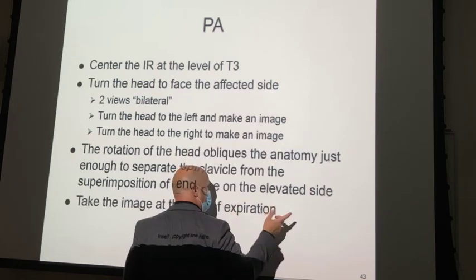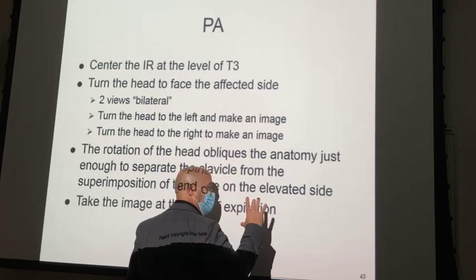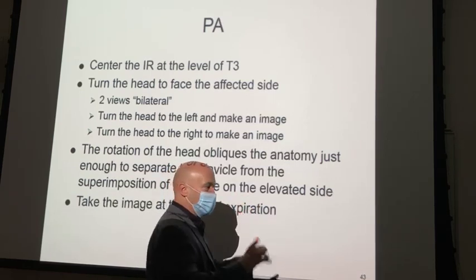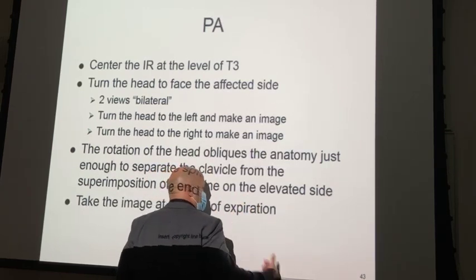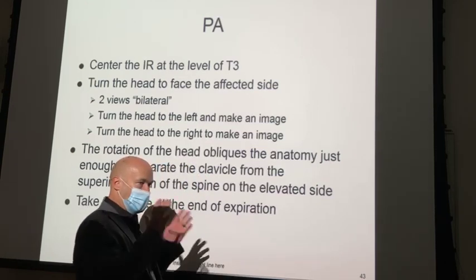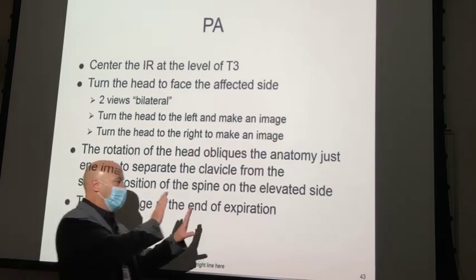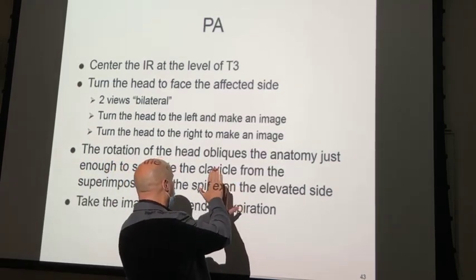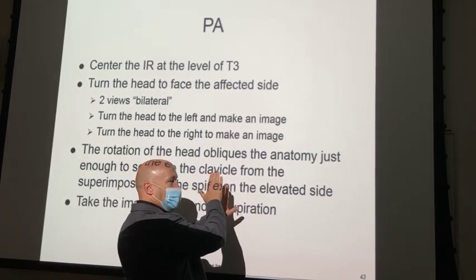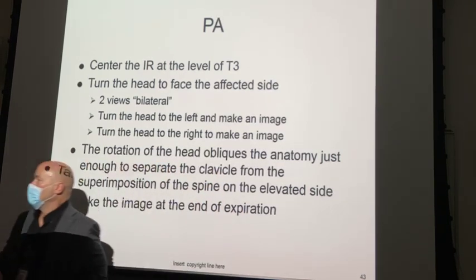You can say, I want you to turn your head to the right. And you turn their head to the right, you make an exposure there, and it's a very small collimated field. Make an exposure, turn your head to the left, make an exposure, and that rotation of the head just provides enough of a change between the spine and the manubrium so that the manubrium comes out from under the spine just a tiny bit. Okay?